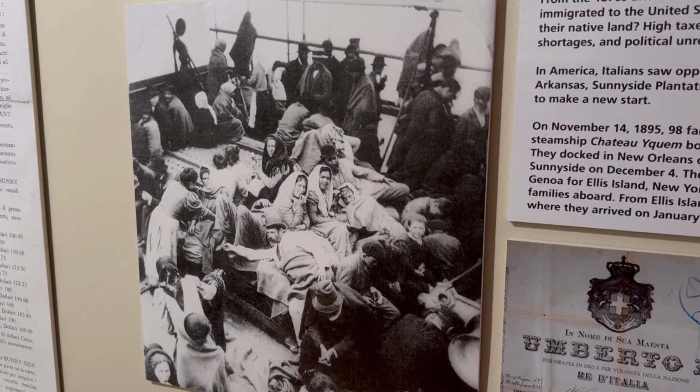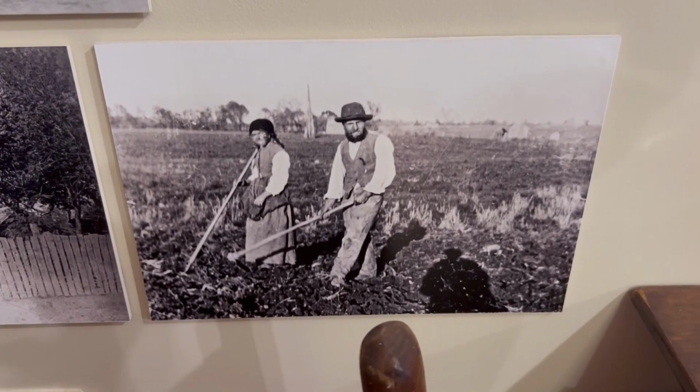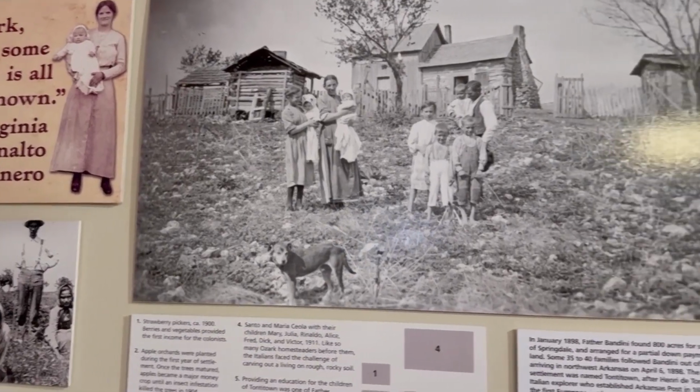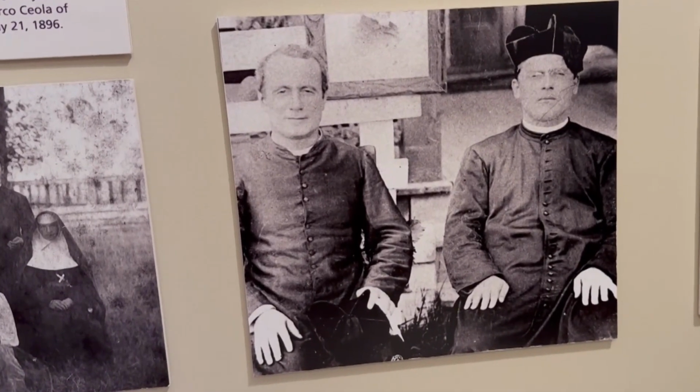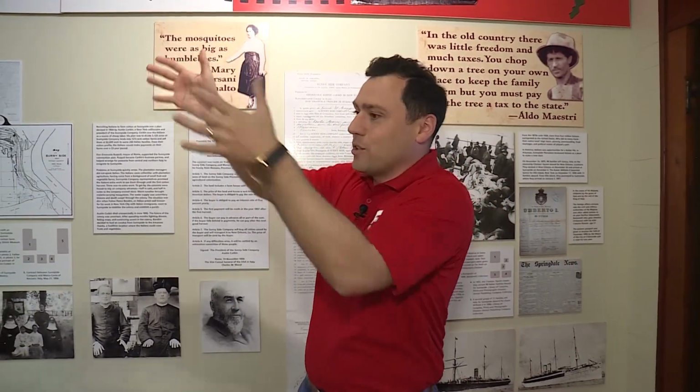Not the case. They get there, heartbreak, hardship soon follows. The graveyard is growing faster than the amount of Italians that are coming over. This guy right here, Father Bandini, he hears about his fellow countrymen, comes down from New York City, immediately says, this ain't happening. Essentially saves their lives, leads them to Northwest Arkansas, settles in what would become Tontitown, and better days follow.